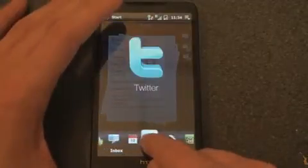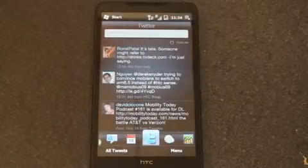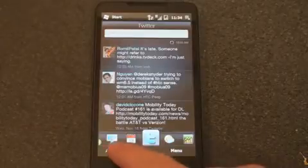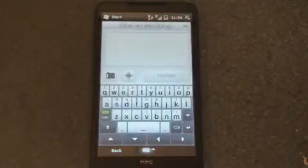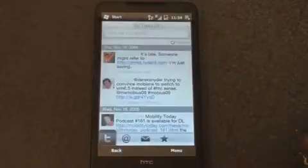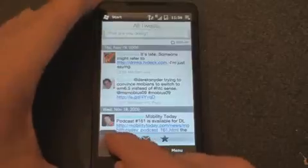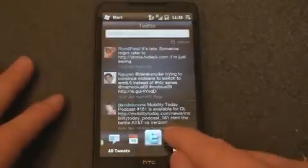Jumping along a little bit, we're not going to cover everything here, but we have an integrated Twitter tab right now, so you don't actually have to launch the Twitter application or download a Twitter application. You can use the one that just comes built in, and it works quite well. So if you want to tweet something new, you tap up here, what are you doing? You can attach a picture, you can attach your location if you want, and you just tap update when you're done. You can also see your mentions, your direct messages, and your favorites from this screen.